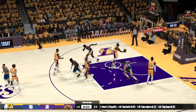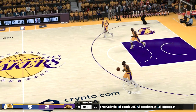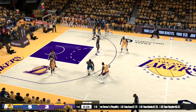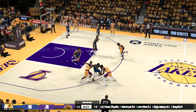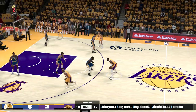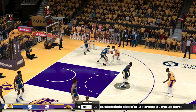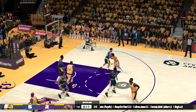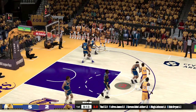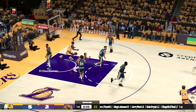And both free throws good for Green. And just under 2.5 minutes elapsed here in the first. Green against James. Bryant, the pass to James. Here's West. Outside Johnson. Clock at six. Screen by O'Neal. And the rebound goes to the Warriors.